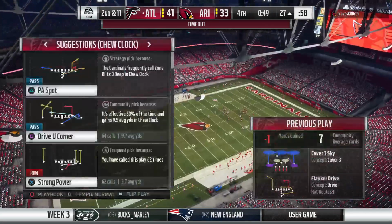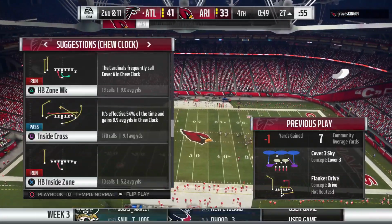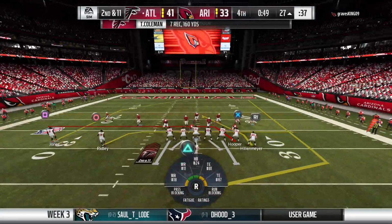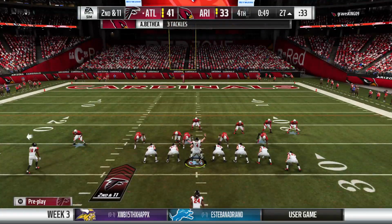Going underneath, it's Coleman. That was well defended, and while it was a completion, it resulted in a loss of yardage. It's really, really hard for a running back to think to himself, I probably should have just dropped it and saved the yardage. It goes against the entire training that he's had his whole career.